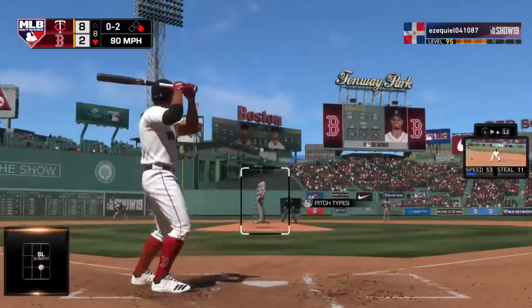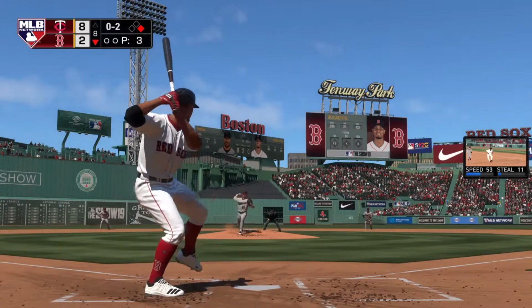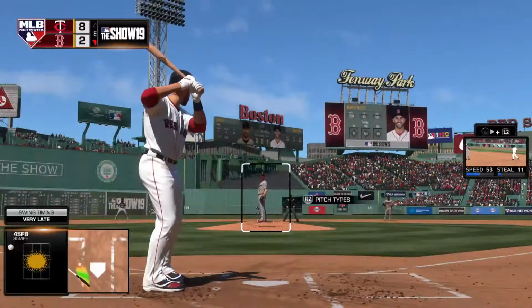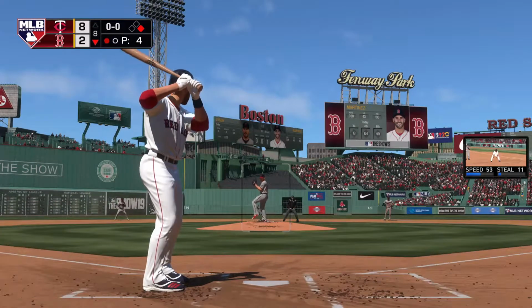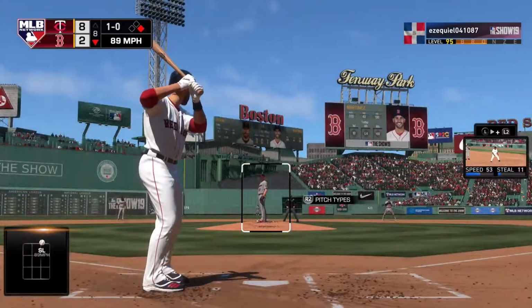That's taken. Now it's 0-2. A runner at first with no outs here. Struck him out. Struck him out again, I should say. His third punch out of the game for the Red Sox. A bit high there. A ball and no strikes.